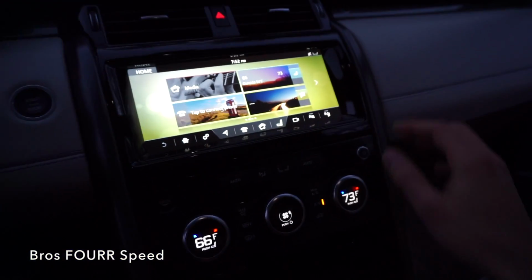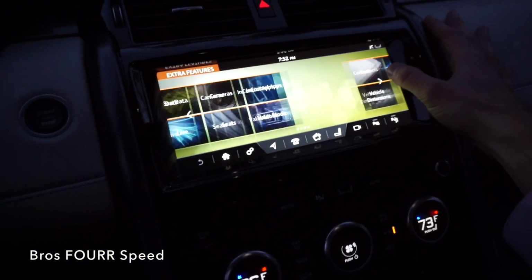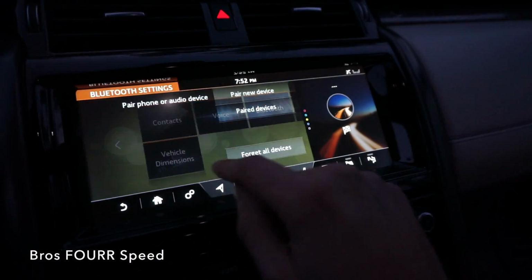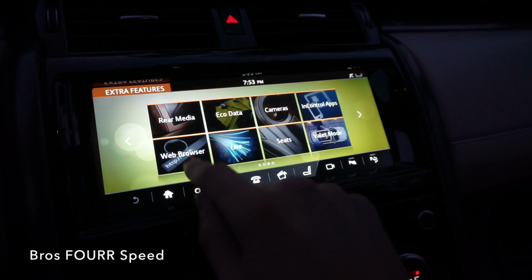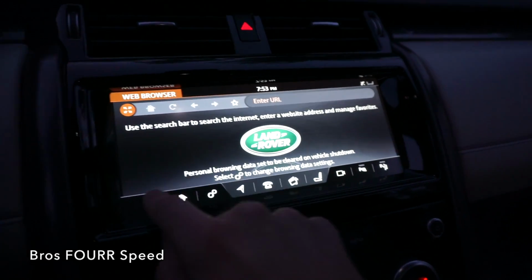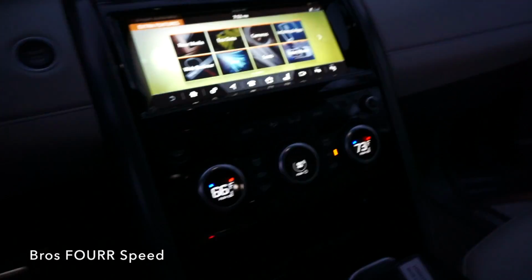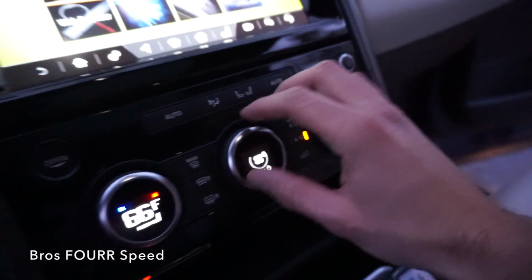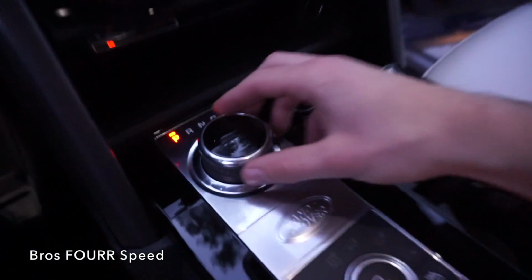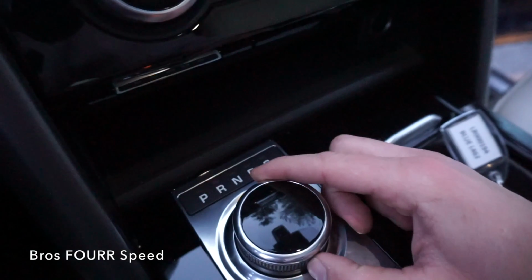This is a 10.1-inch touch screen, of course. You have a whole bunch of settings. It looks to be very user-friendly. Just going through a few settings. All of your climate control buttons finished off in aluminum again. Very nice design. Here is how you put the car into the different driving modes.